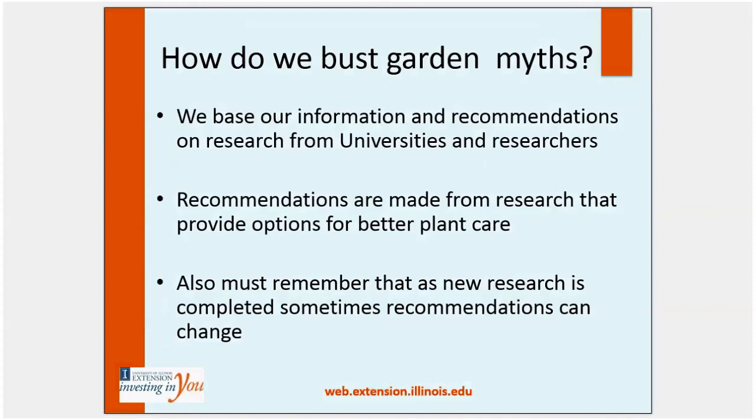So tonight I'm going to go through a couple of common myths that we've seen in magazines or on the internet, and figure out: is it truth? Is it myth? Is it kind of true? Hopefully you'll walk away with some new ideas, or rethink some of the things you already knew. Hopefully it'll be a very interesting session.